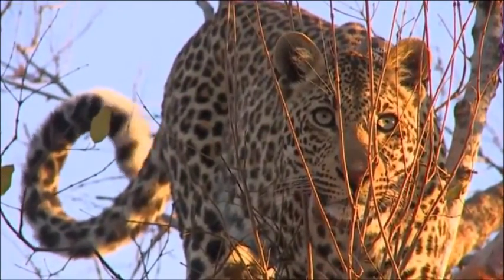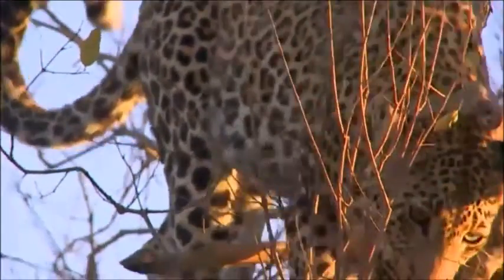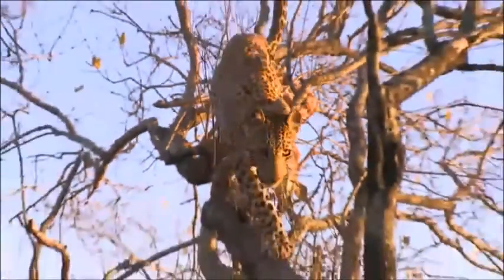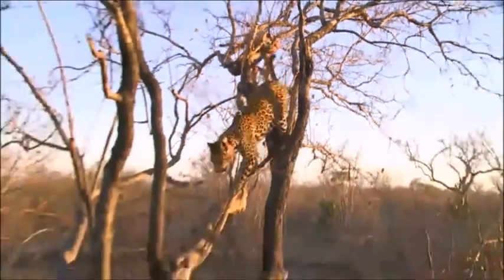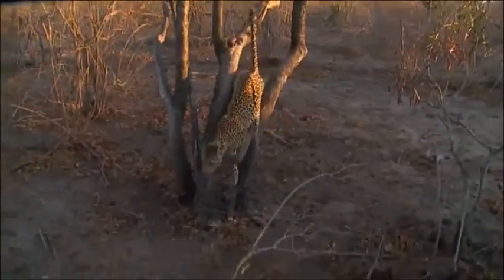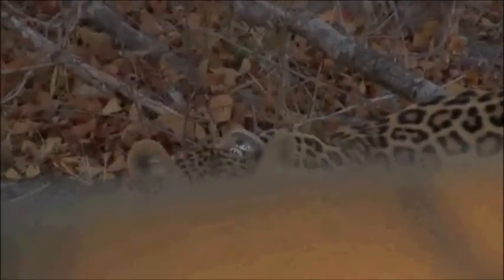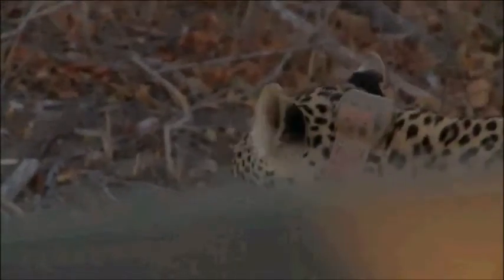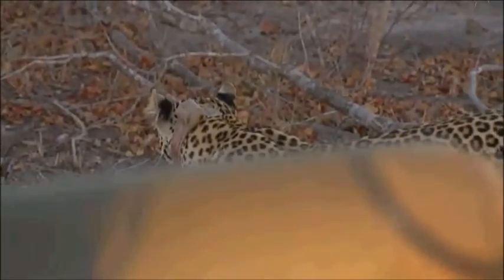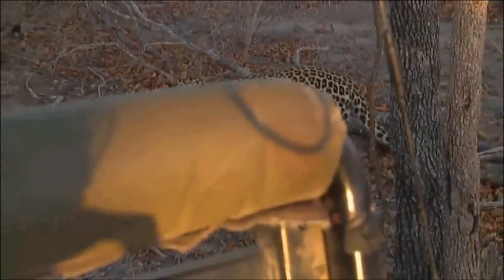Oh, isn't that beautiful? Look at those eyes. Here he comes. Hello, little horror. Off he goes. Where's he, Vim? Right behind us. So you can see how close he is behind Vim. Vim's backrest is blocking the view of him.